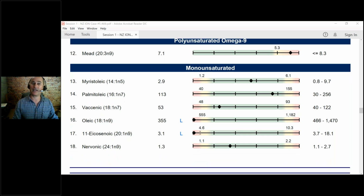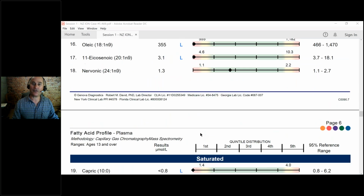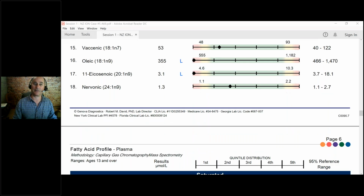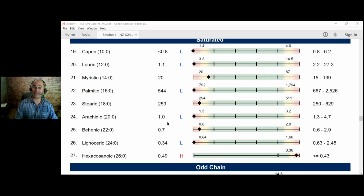They measure monounsaturated fats, kind of cool. Just to give you an example here, this person's low in oleic. They need olive oil. Straightforward, eat some more olive oil. So it doesn't always have to be complicated supplement programs. And then saturated fat, look at that, low in saturated fat. Who would have thought? That would be things like butter and coconut oil. Crazy as it may sound, some people need more saturated fat.